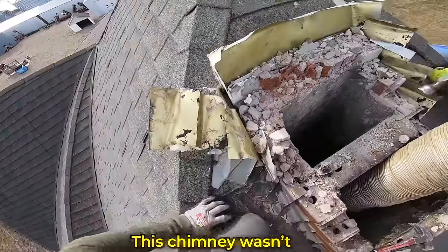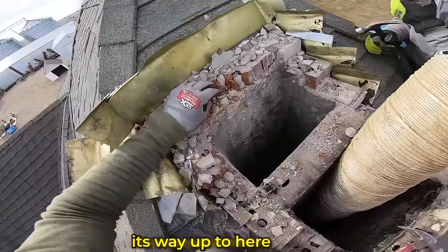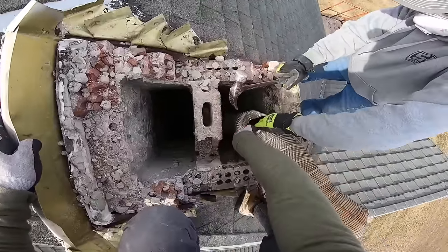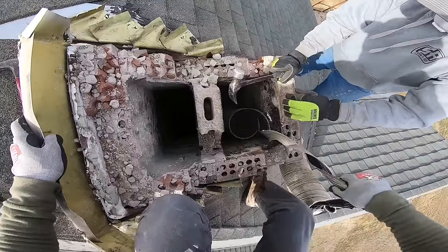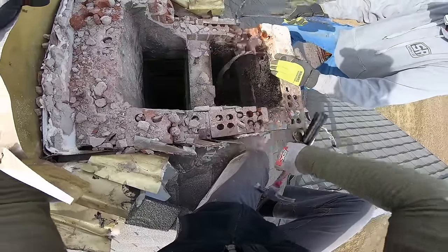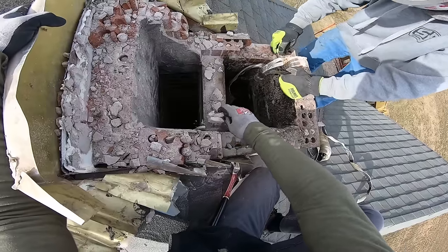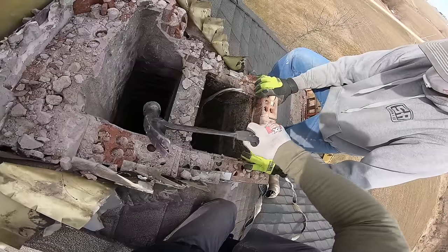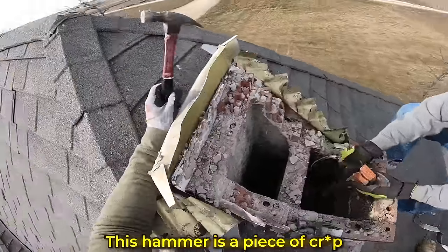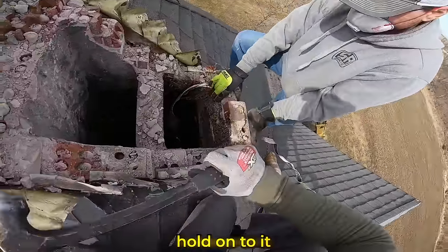Yeah, this chimney wasn't sealed up very well. You can see the spray foam that made its way all the way up to here. You have to put so much effort just to hold on to it.